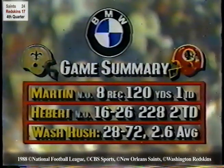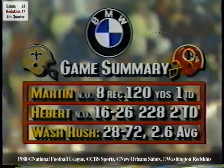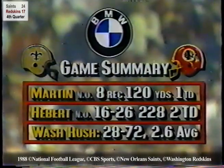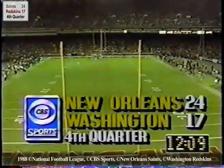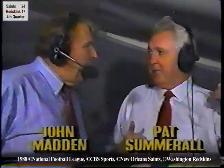To summarize the game, if that's possible, John, that's what happened. Eric Martin, 8 receptions for 120 yards, 1 touchdown. Bobby Hebert, 16 out of 26, 2 touchdown passes. And that's the situation right now. The Saints, 24, the Redskins, 17. They have the ball at their own 5-yard line. You'd always like to block a kick, but maybe they shouldn't have blocked that one.